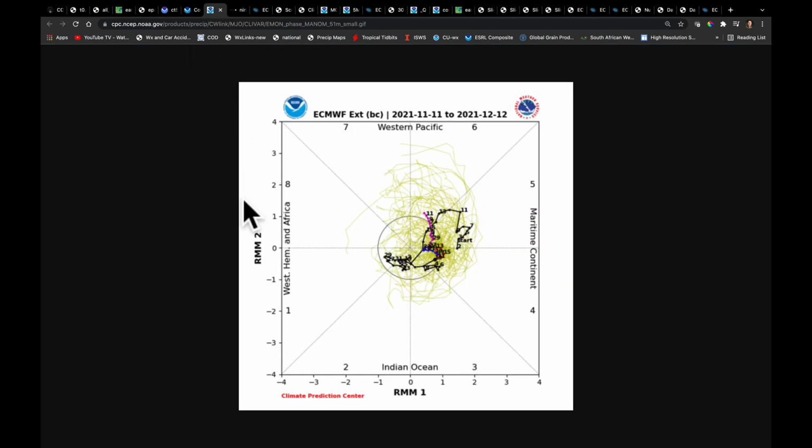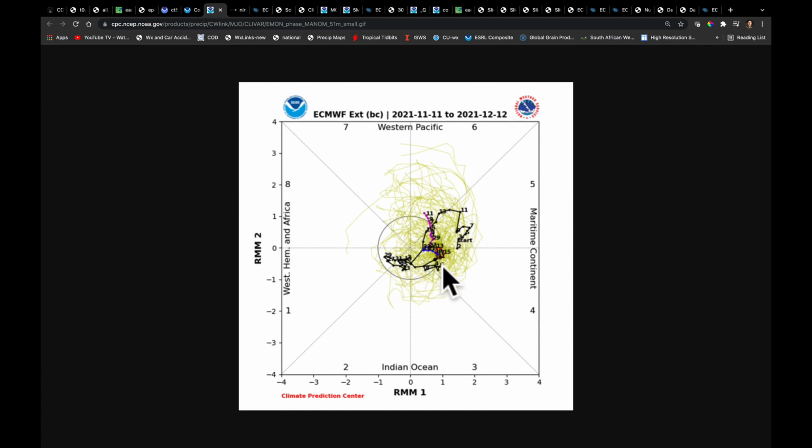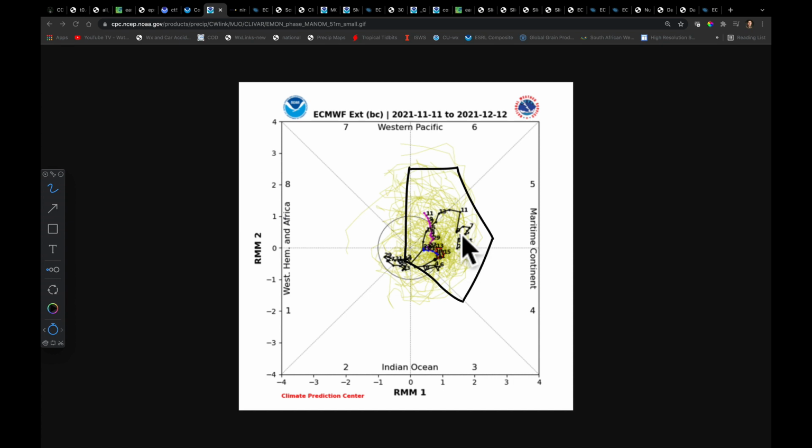Because as you look here at where the MJO is, it's spent a lot of time in phase 5. It was here in October, it tried to get out, and came right back and is currently sitting in here. And all these lines you see here, this is the forecast. And do you notice how we don't really see the MJO leaving this territory through the next, well, this goes all the way out to the 12th. This is a 30-day forecast.